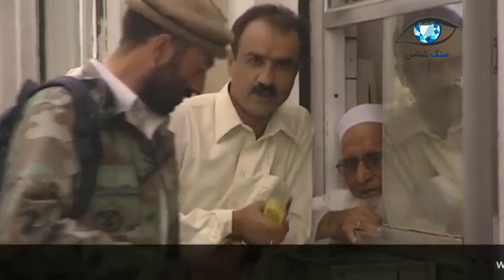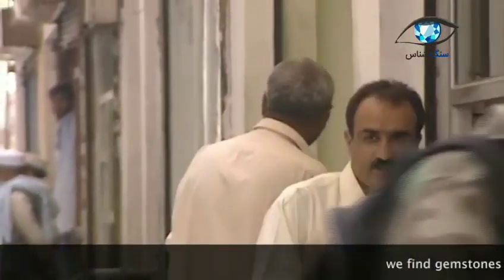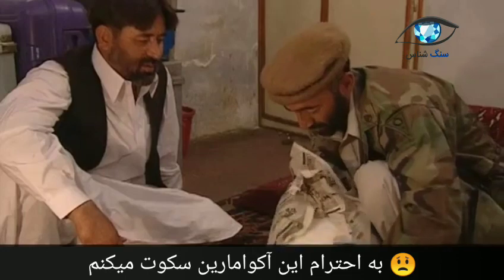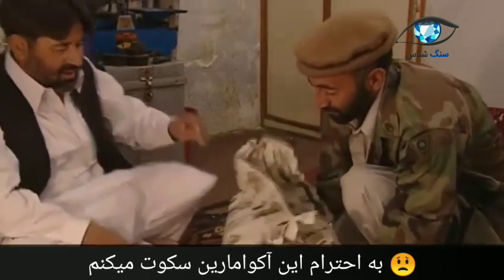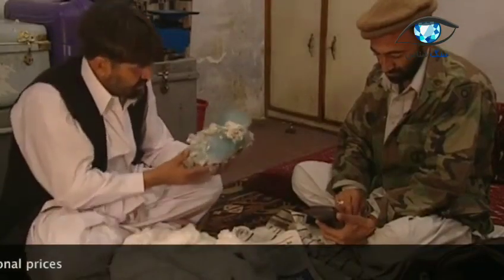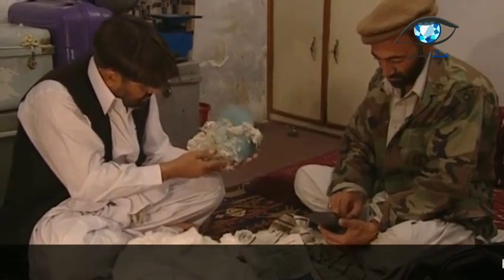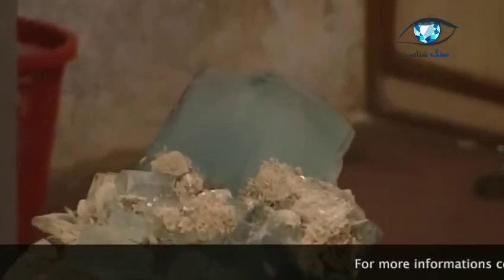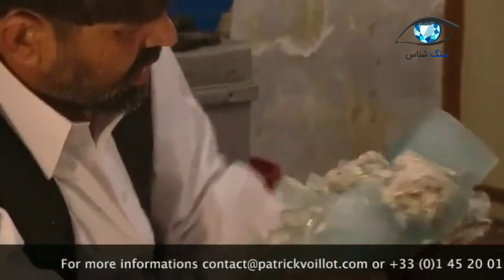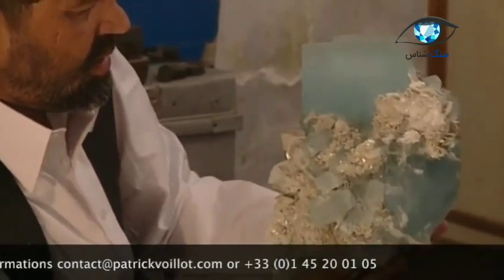His main appointment in this city is with one of Pakistan's most important gem dealers, Zarmast Khan. The most beautiful crystals and the most exquisite gems are brought to him before being cut. Murtaza unwraps his treasure. Very well. How much are you selling it for? Zarmast Khan doesn't hesitate for a moment.